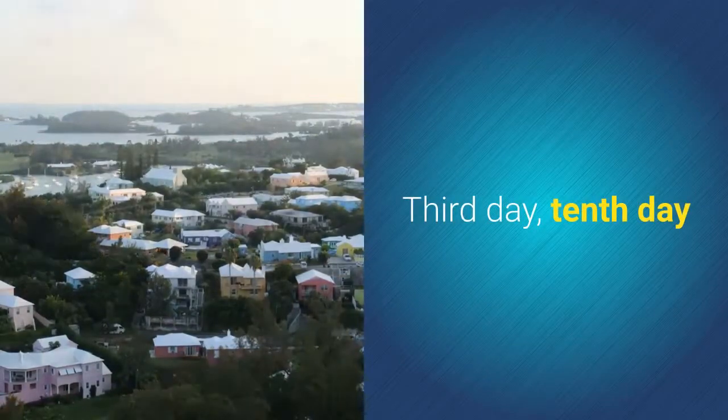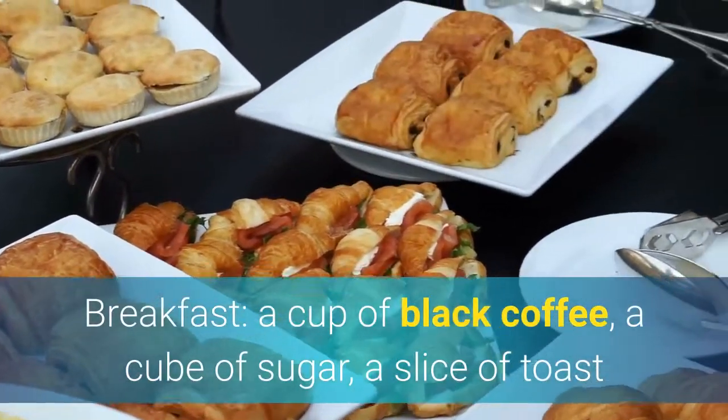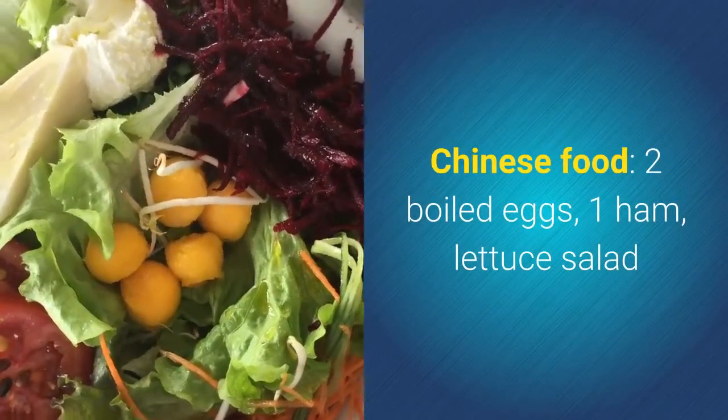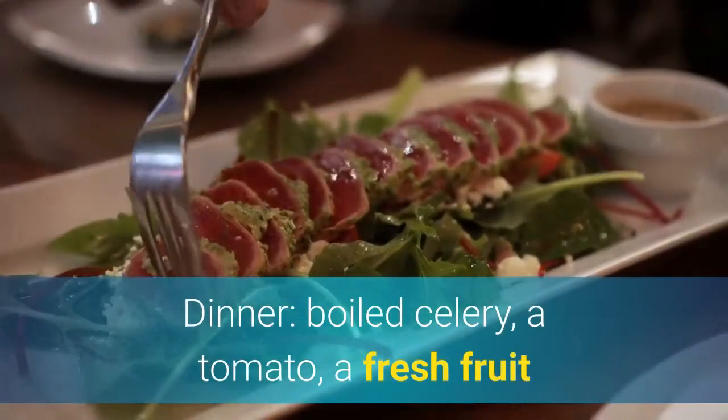Third day, 10th day. Breakfast: a cup of black coffee, a cube of sugar, a slice of toast. Lunch: 2 boiled eggs, 1 ham, lettuce salad. Dinner: boiled celery, a tomato, a fresh fruit.